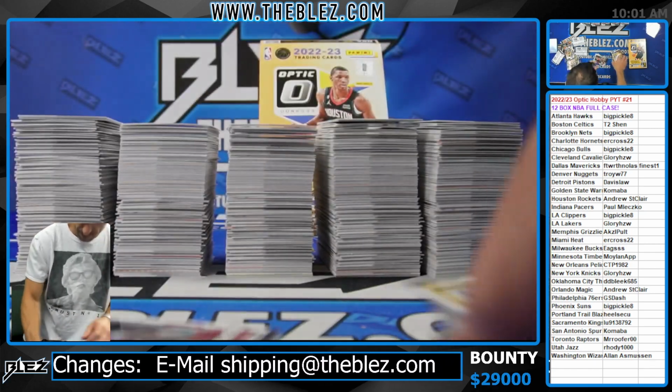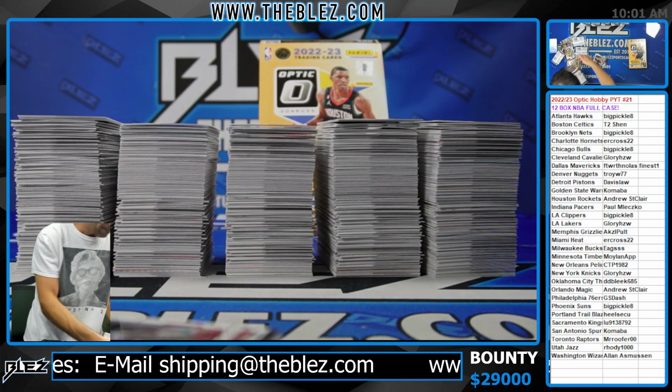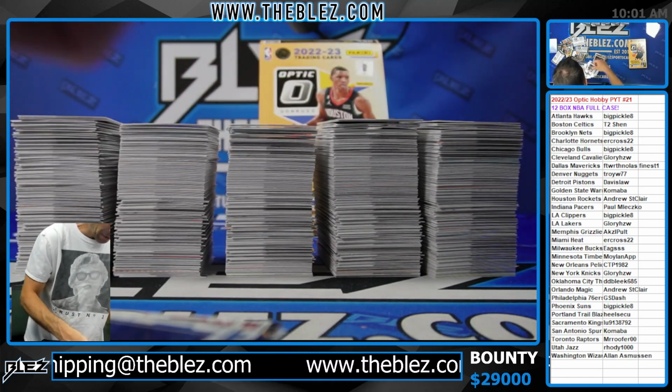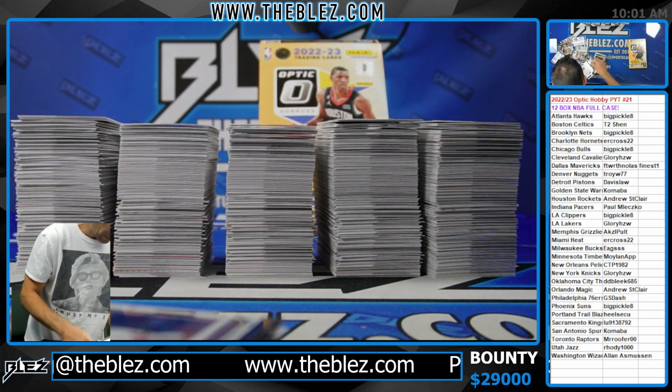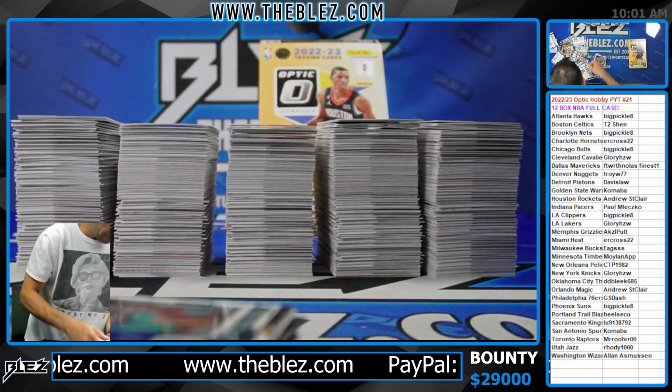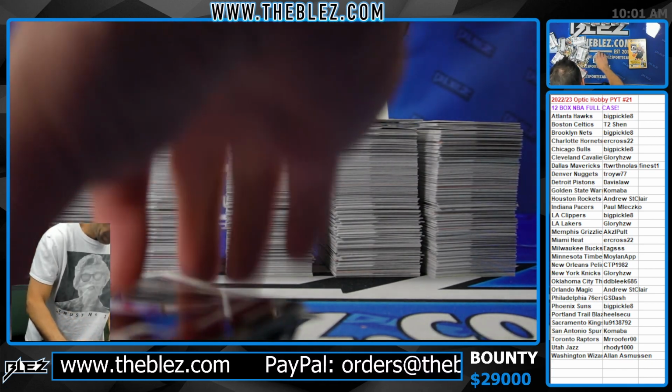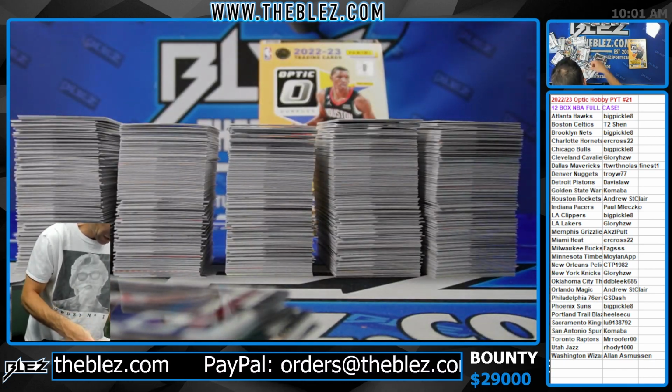Does this work on all packs? Is your method right here? Because I try to open a Pokemon card sometimes. Maybe not. Pokemon I've never opened. Yeah, Pokemon, that I wouldn't know. You can't open packs like that with Pokemon. That stuff is super glued. Yeah, I've never tried to open that.